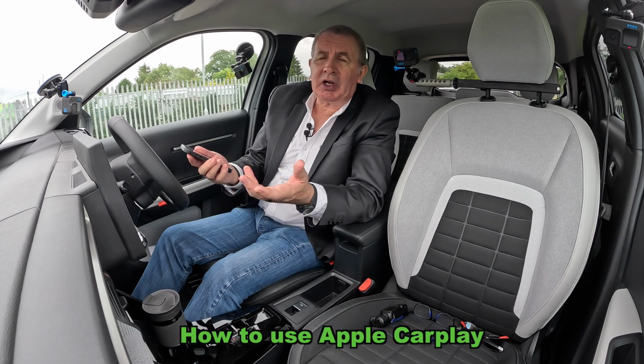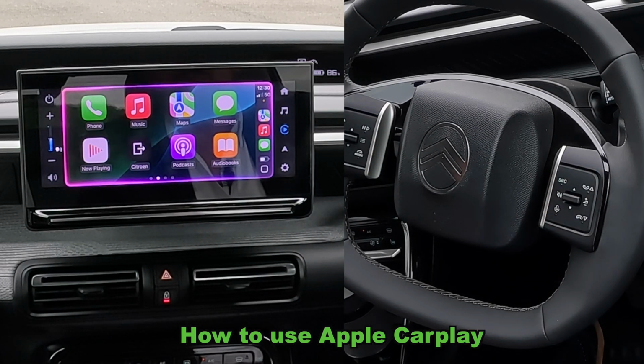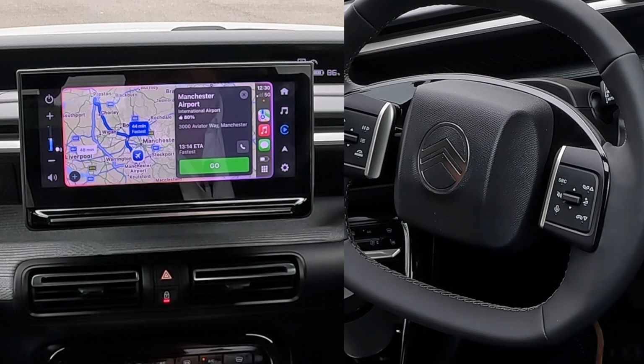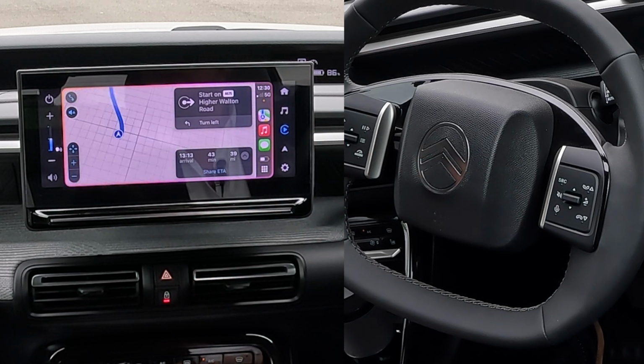That's it. Once you've got Apple CarPlay, it's so easy. Press for 2 seconds. Navigate to Manchester Airport. Getting directions to Manchester Airport. Comes up there, go. You don't need to touch go. It will just automatically start navigating.